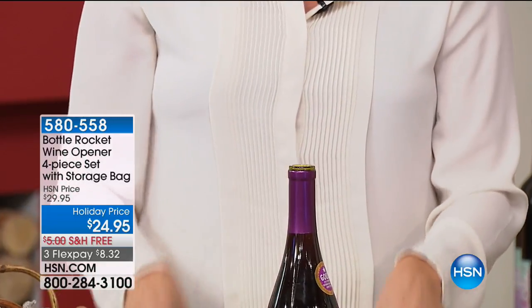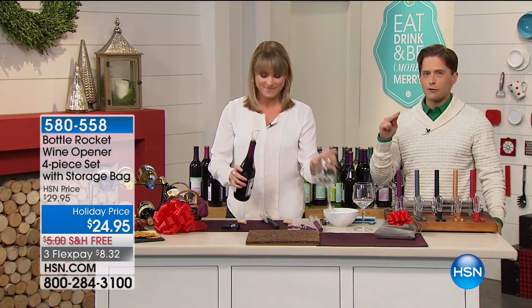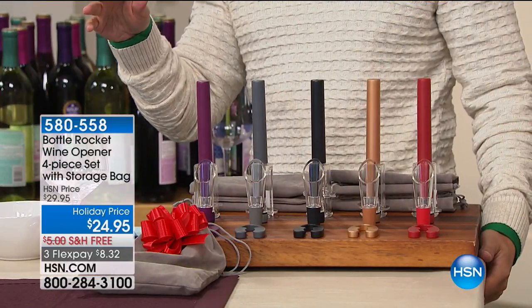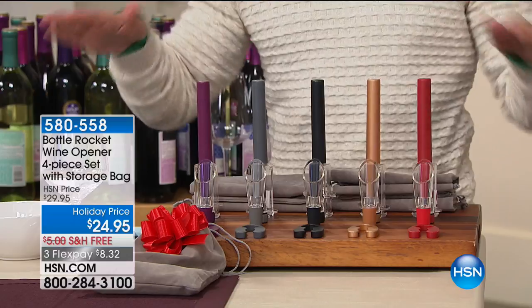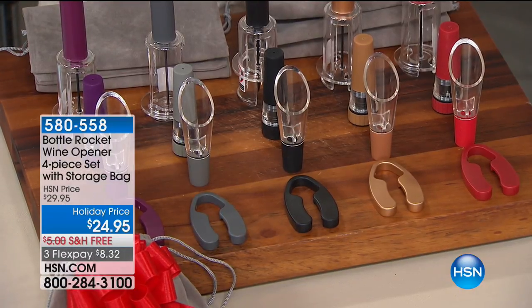And listen, grab the whole set as the best gift you've ever given as a hostess gift, for who's cooking for you, who's serving for you. Instead of the bottle of wine that's gone in the first 20 minutes or gets thrown into a pile, an aerator, a pour spout, nobody else has the Bottle Rocket. Up until today, it was only available to order on Facebook, and now over 5,000 are gonna be ordered today.